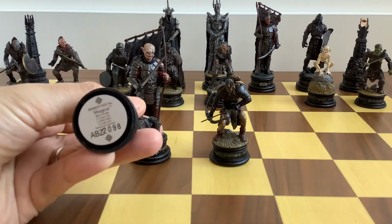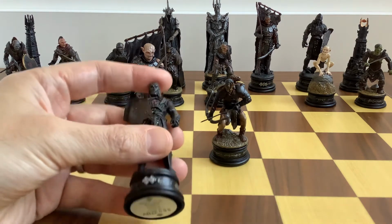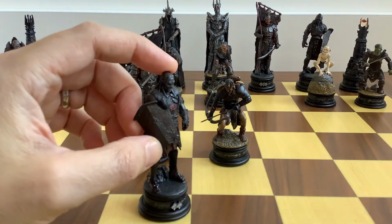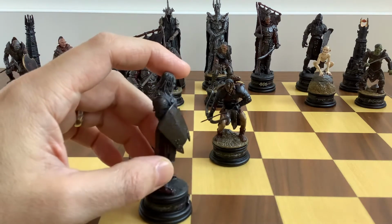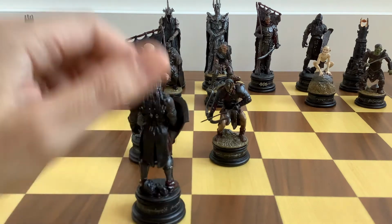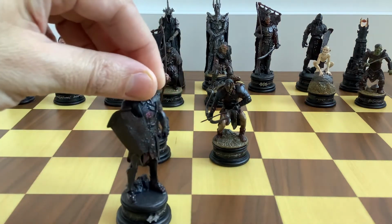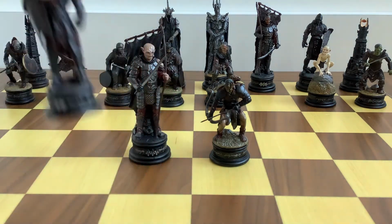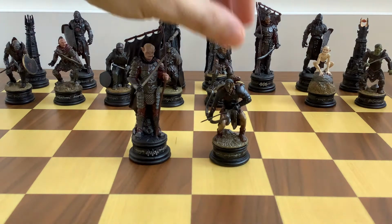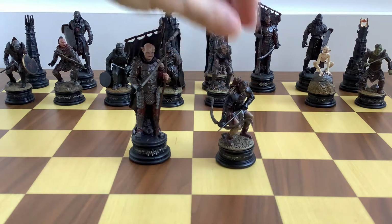This guy, Shagrat, he appears in the Return of the King, fighting with, I forget the other orc's name now, fighting over Frodo's mithril shirt. Gorbag, that's it, Shagrat and Gorbag. That's a fantastic piece, that one.